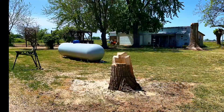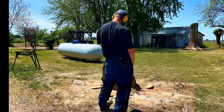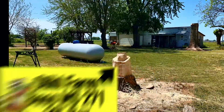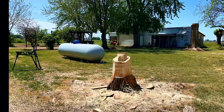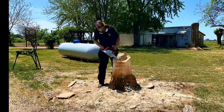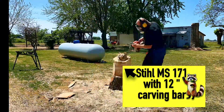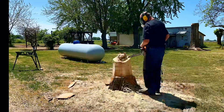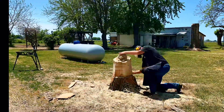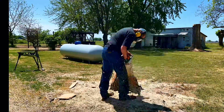Starting a new day. The carver had to do some fine tuning on his chainsaws, maintenance and chain sharpening, and he is ready to go today. Blocking the stump with a Stihl Farm Boss MS-270. He has moved on to using a Stihl MS-171 with a 12-inch carving bar for greater detail and tight cutting. We are now starting to see the characteristics of the raccoon head.